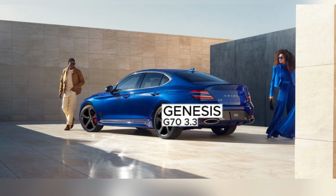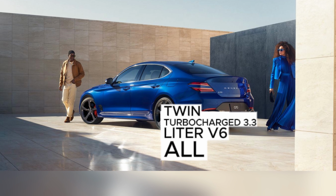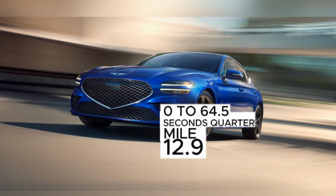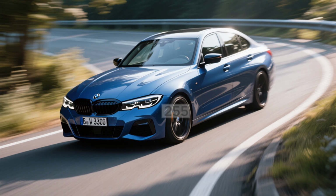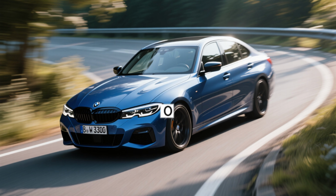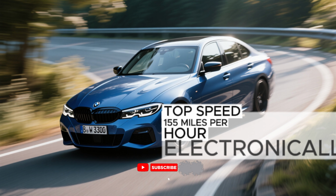Genesis G70 3.3T. 365 horsepower, 376 pound-feet of torque, twin-turbocharged 3.3-liter V6, all-wheel drive, 0 to 60, 4.5 seconds, quarter mile, 12.9 seconds, top speed, 167 miles per hour, electronically limited. BMW 330i xDrive, 255 horsepower, 295 pound-feet of torque, turbocharged 2.0-liter 4-cylinder, all-wheel drive, 0 to 60, 5.6 seconds, quarter mile, 14.1 seconds, top speed, 155 miles per hour, electronically limited.